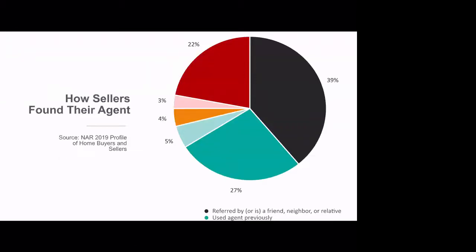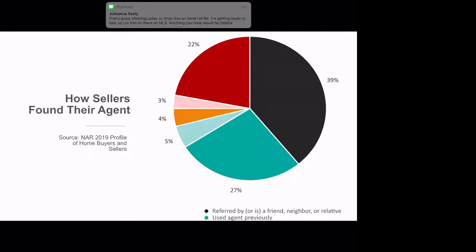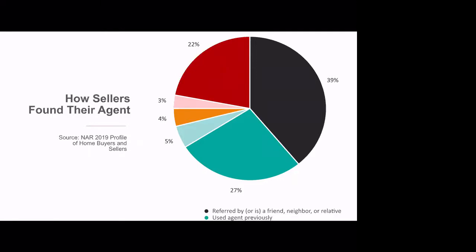All right, so in this slide here, it just says how sellers found their agents. On my slide, it's cut off a little bit. I think you guys might have this in yours as well. 39% of people were referred to by a friend, neighbor, or relative. So that's a pretty big chunk there. 27% personal contact by an agent, so somebody reached out to them. 22% says other. I don't know what that means, but the majority of it is referrals.